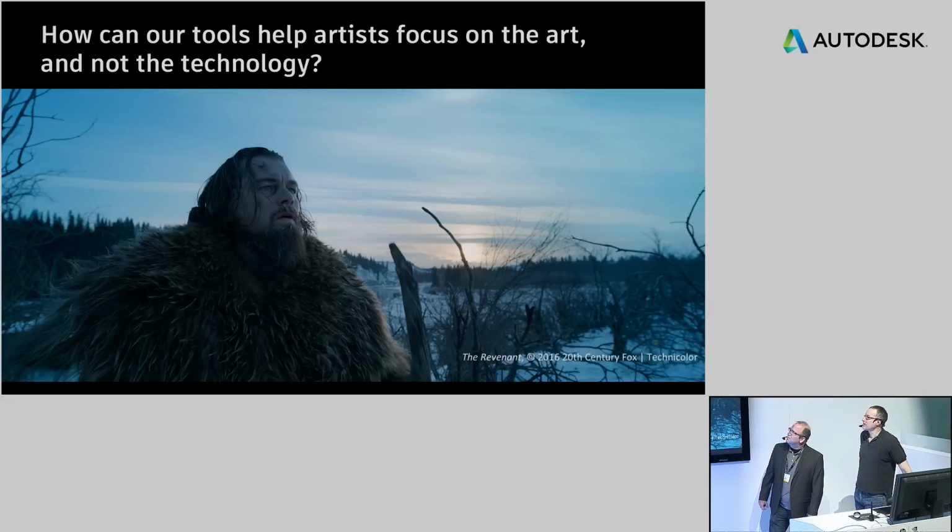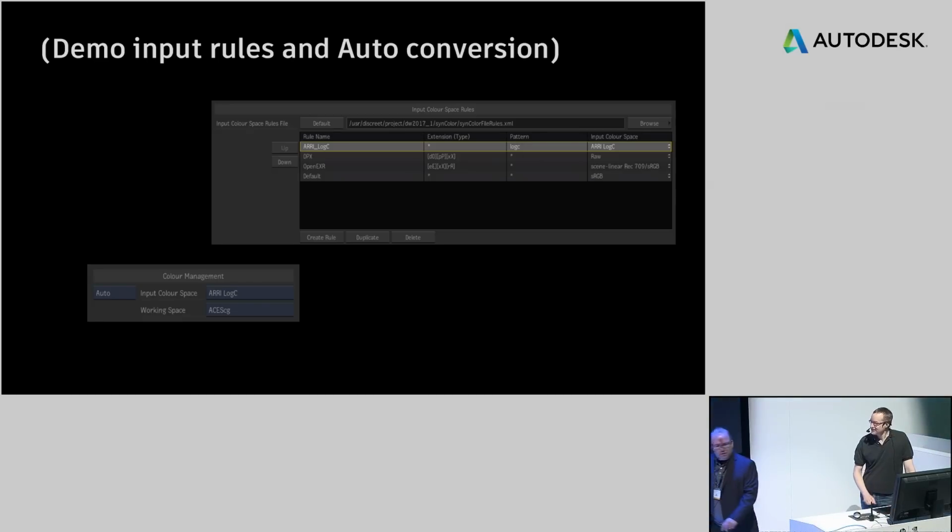One of the questions that we find ourselves asking more and more as we're developing the tools is, how can we help artists focus on the art and not the technology? In other words, how can we try to make some of these technical things like color management easier to use? I think we're going to show you. So in the 2017 release that we're debuting at the show, we've introduced some first steps along this road of trying to simplify color management, focusing on the input side.